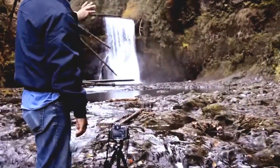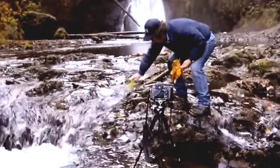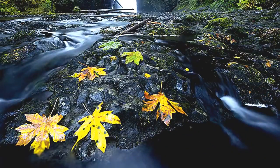Before me, we have the Upper North Falls, and in just a moment, we're going to set this up and come away with a beautiful photograph.